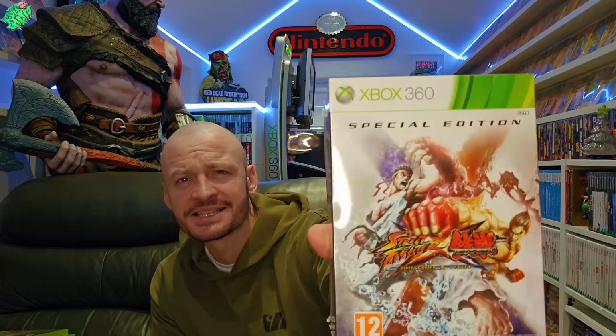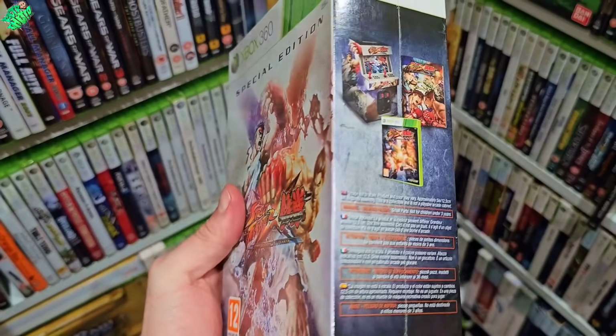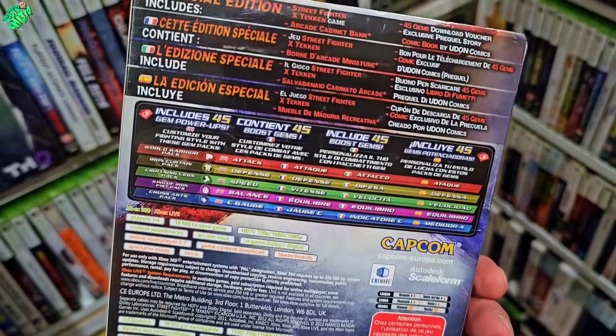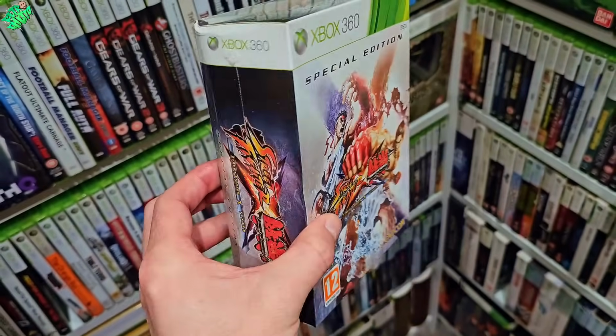This was just one that I wanted. And this is a nice sealed copy as well. And that is Street Fighter X Tekken. This comes with like a little arcade that you can build yourself. And yeah, I won't need to open this because I do own the game on other systems. So this will just be a nice sealed one for the 360 area.